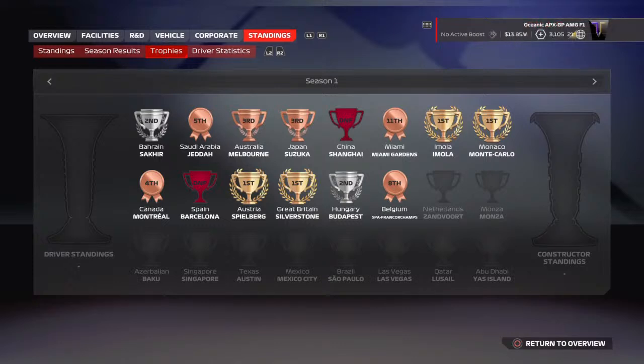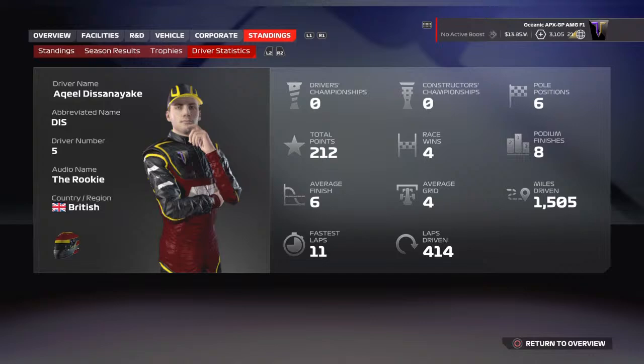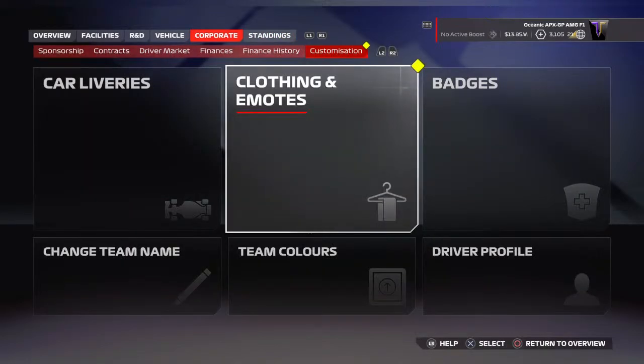Okay, just listen. Netherlands, we won't win the race for sure. Monza, I think P1. Baku, DNF. Singapore, P1 or top 3. Texas, top 3. Mexico, top 3. Brazil, top 2. Las Vegas, P1. Qatar, P1. Abu Dhabi, season finale, title decider, P1. That's my aim. That's if the car wants to do it though.